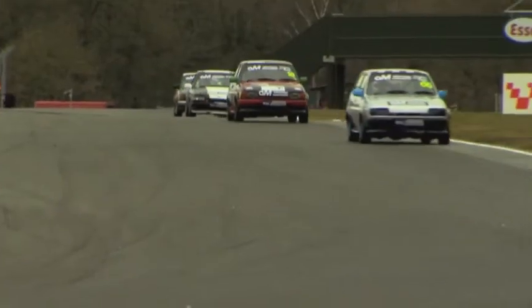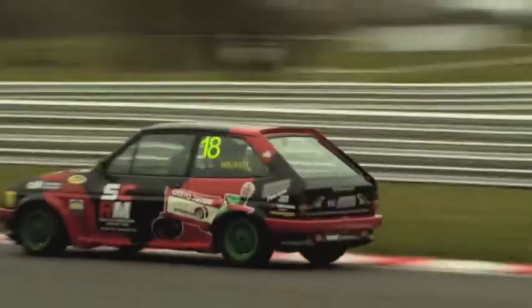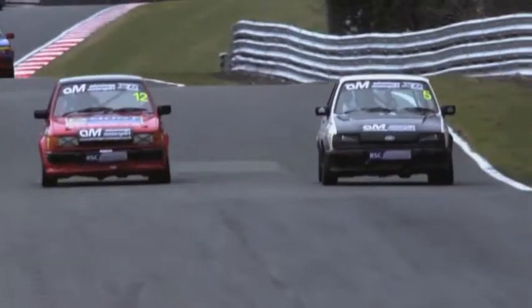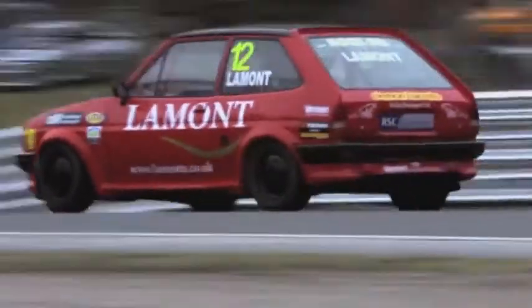The car's averaging nearly 80 miles an hour in qualifying this morning, so the pace has been very good. There's the 2nd place car of Michael Heath. He's now gunning for the race leader, Steve Paul. Here's the battle for 8th place as Greg Spate goes all the way around the outside at Lodge Corner to get ahead of Ben Lamont as we head for a break.